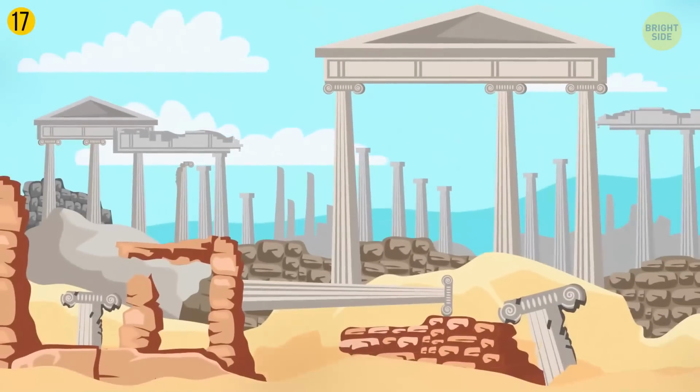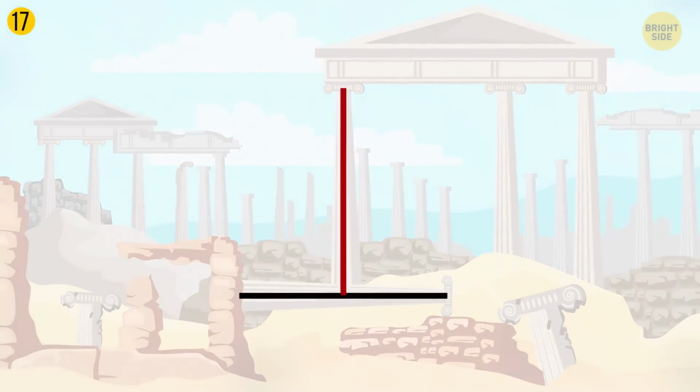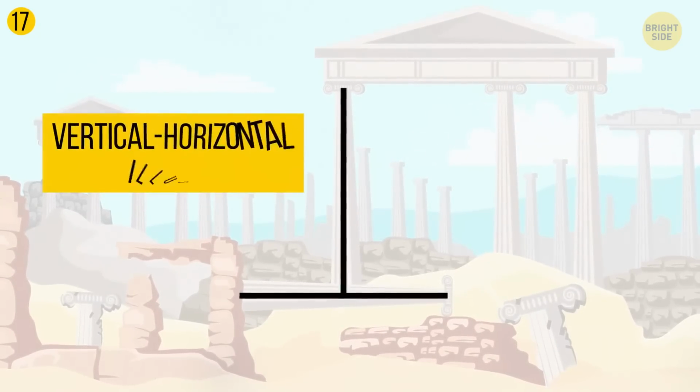When asked, you're likely to say that the vertical line is longer than the horizontal one, but they both are actually of the same length. This is a simple optical illusion called the vertical-horizontal illusion.